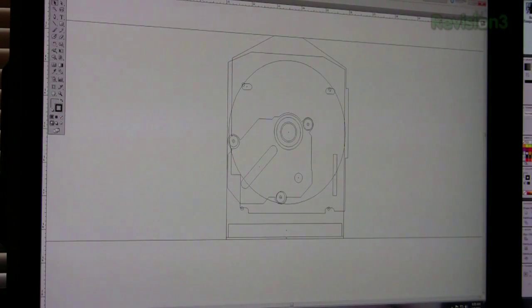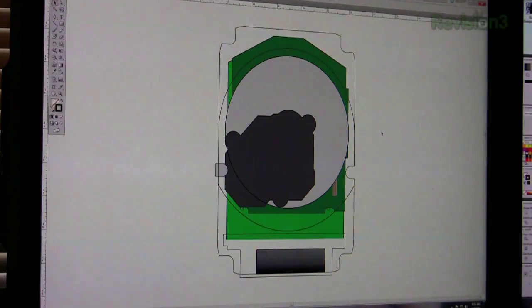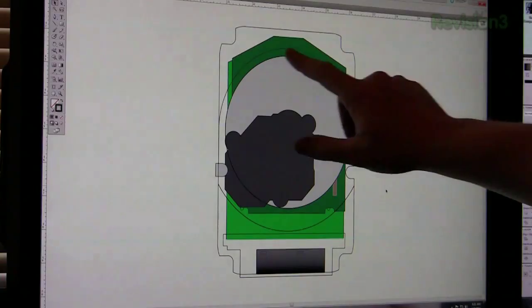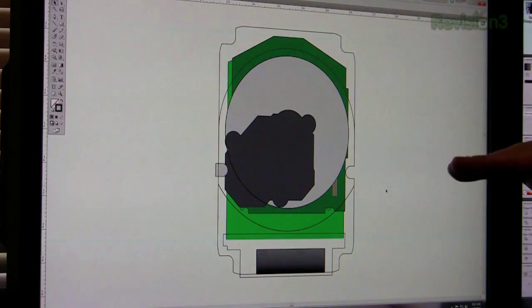So I can show you what I've done here. Kind of have to build it backwards. This represents the rear piece of the unit. As you can see, it comes apart in two pieces here. You might wonder why you do that. See how this is a separate piece? The reason for that is we need to route an indentation here, like kind of a well, to make sure the CD has enough room.